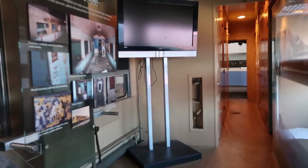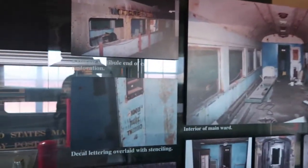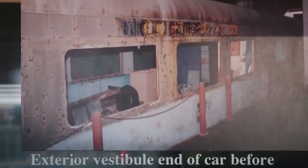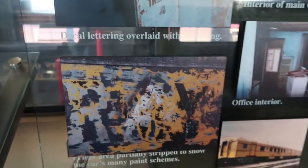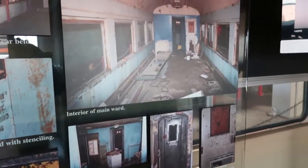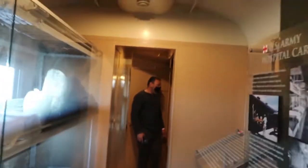Did you check out the toilet? Oh yeah. Can I check and see if it works? No. Did you pull it down? No. I have to come back. Eli needs to show me the toilet.